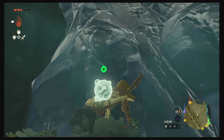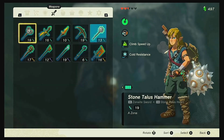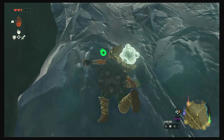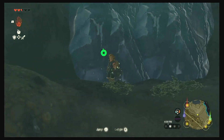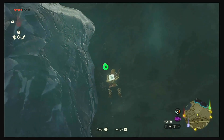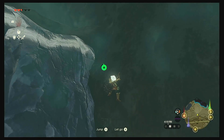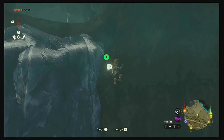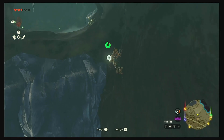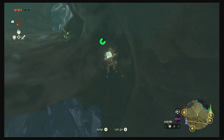We might be able to climb up there if I equip your climbing gear. Okay, we already have the climbing gear equipped. So if we just continue on, or we could sneak around it like this, climb from the side, and then transition. That must be the puzzle that we need to do. Although it's not really much of a puzzle. But this is going to be the first icy cave that we explore. So that's cool.